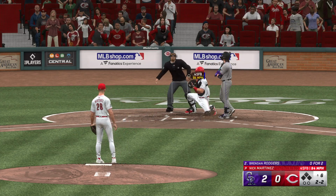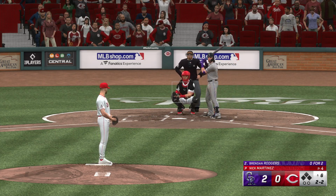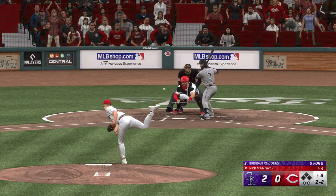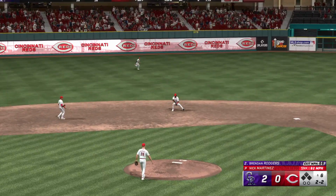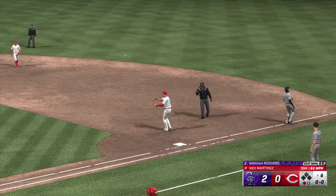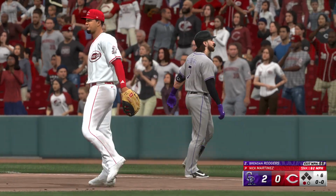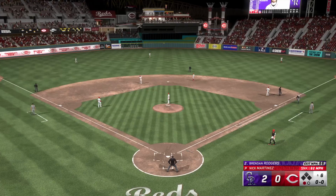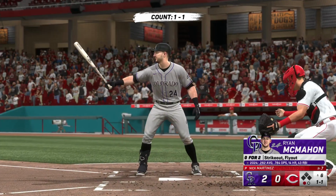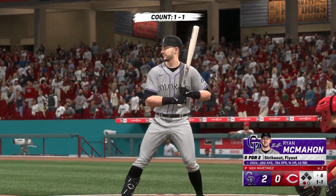Up and in. Now 2-2. Out to short. De La Cruz tosses across to first. Leadoff man retired in the sixth. Good sinker low in the zone right there and produced exactly what he was looking for. Ball on the ground. Nice ground out. Ryan McMahon digging in for the Rockies.